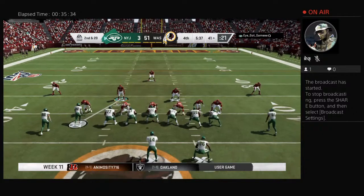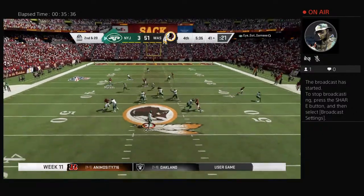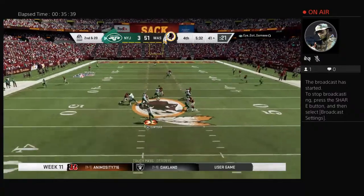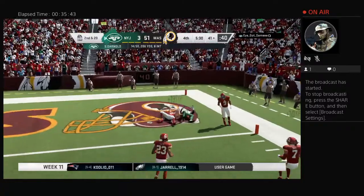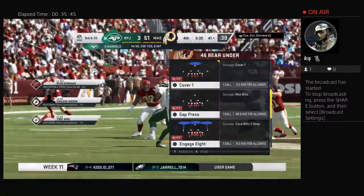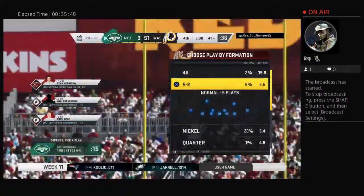Work to be done. To throw is Darnold. He'll take a shot for the end zone. And he can't hang on. That's definitely going to be one he wishes he had back. Incomplete in the end zone.